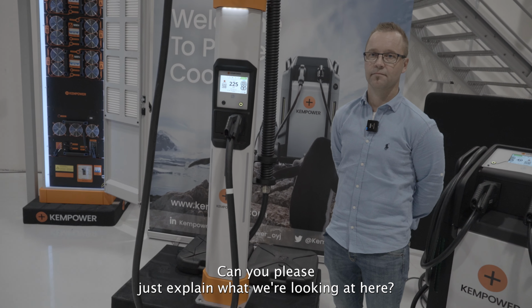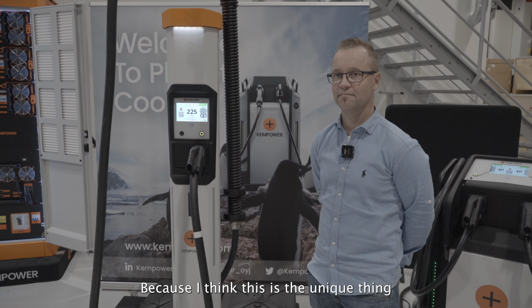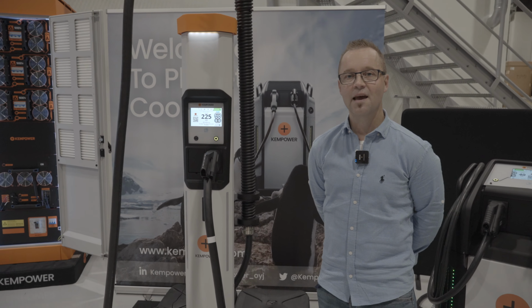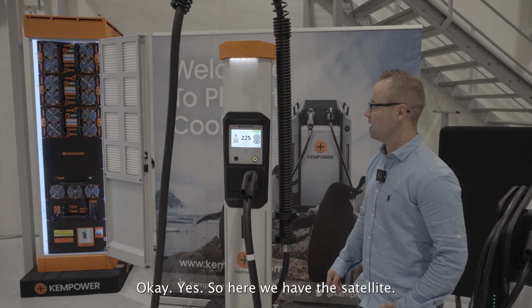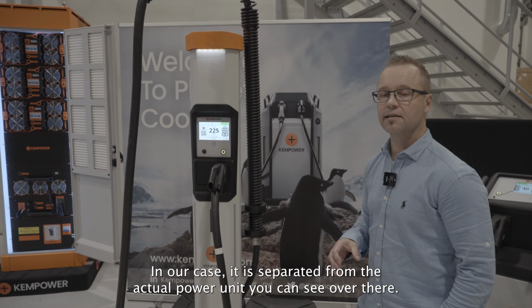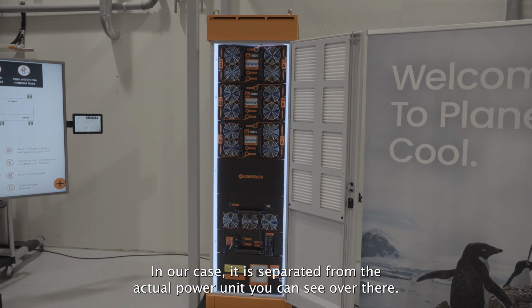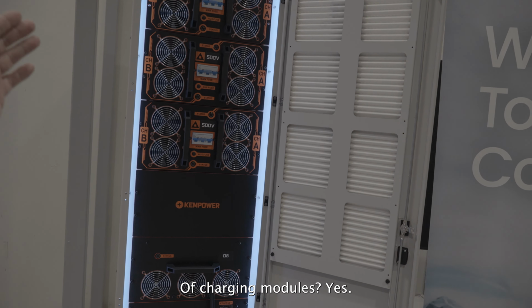Could you please just explain what we're looking at here? Because I think this is the unique thing about Kempower, your satellites. One of those, for sure. Okay, yes, so here we have the satellite. Satellite is the dispenser for the charging. In our case, it is separated from the actual power unit, you can see over there. So this is a power unit full of charging modules.